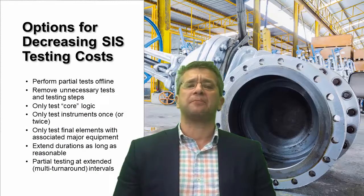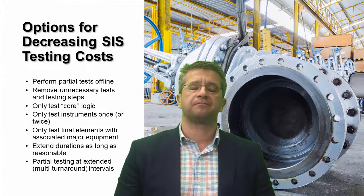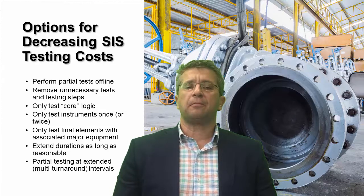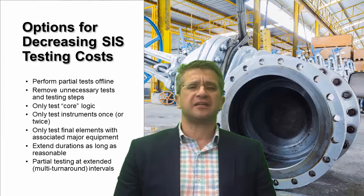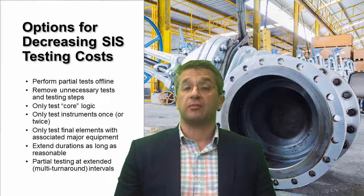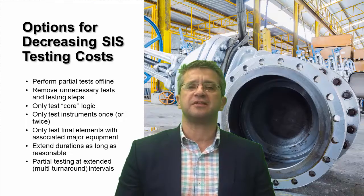There are a lot of options for reducing the cost of SIS testing. These include performing partial tests offline. Things like sensors can be tested while the plant is still in operation, and if that portion of the testing is done offline, money can be saved.